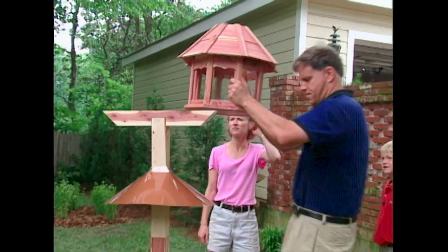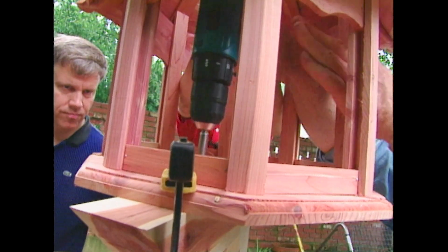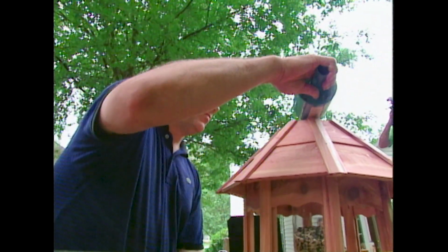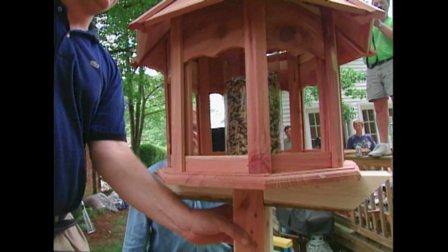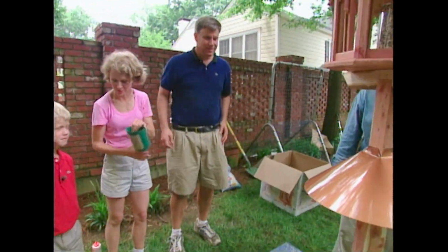With the baffle in place, we attach the birdhouse to the top of the post with screws. Thanks, John. Next, it's time to fill up the pantry. How long will that last? A day. Come on, if that. Well, you either have a lot of birds around here or a few obese birds. That's a lot of food.